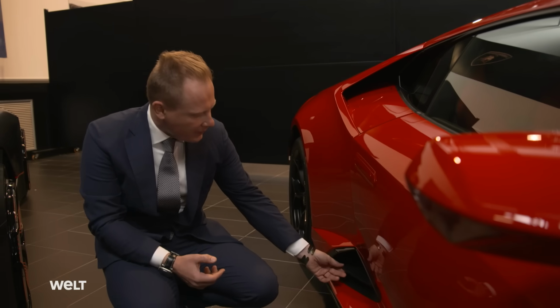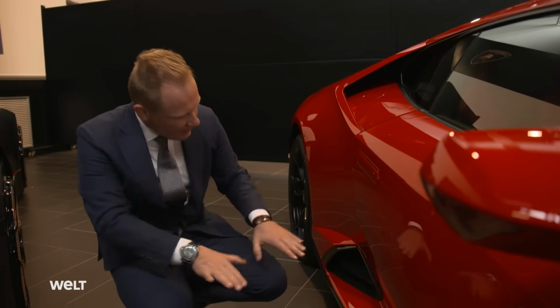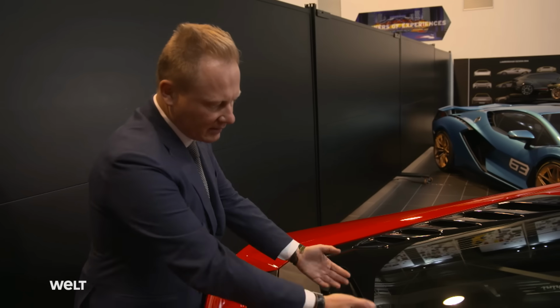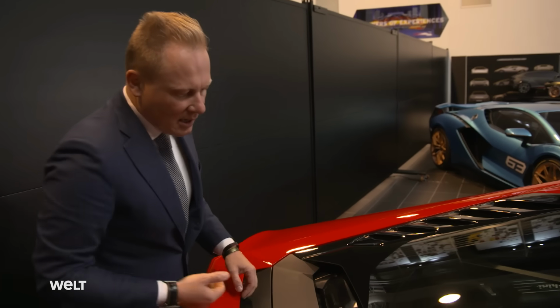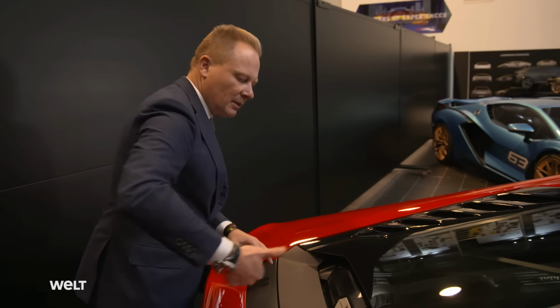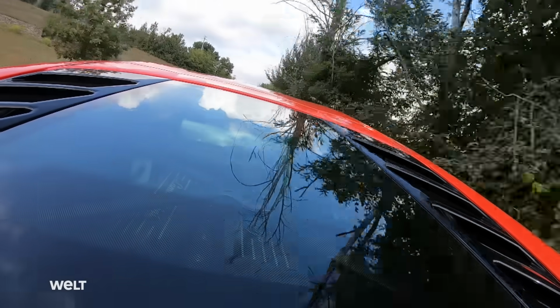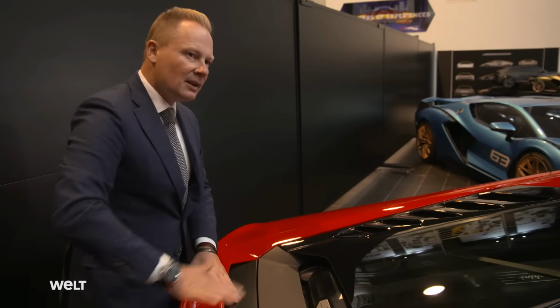We have created a new air intake here with this little wing. So what we do is use the hot air coming from the engine bay that flows to the rear through this opening. Add to that the airflow going over the car, which you call the Venturi effect, which creates more downforce here, so you have more downforce at the front and more downforce at the rear. In short, we vastly improved its aerodynamic efficiency.